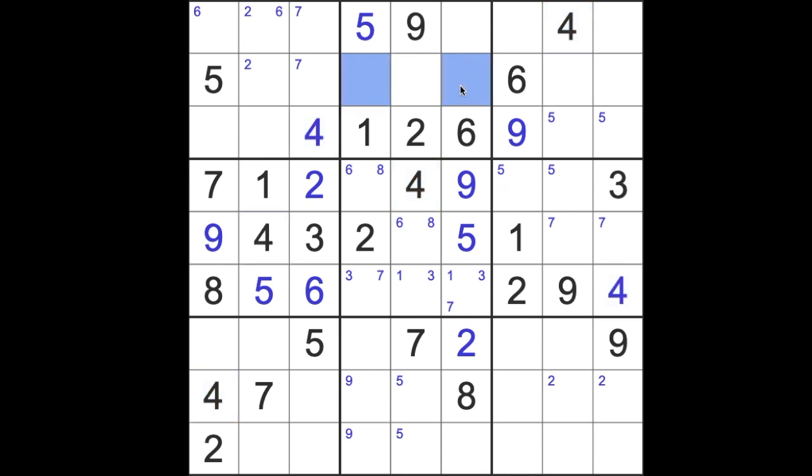4 is also a pair here and here. Right, because we've got 4 blocking across there and 4 blocking up there. 4 is a pair down here. Five I've got already. 6.